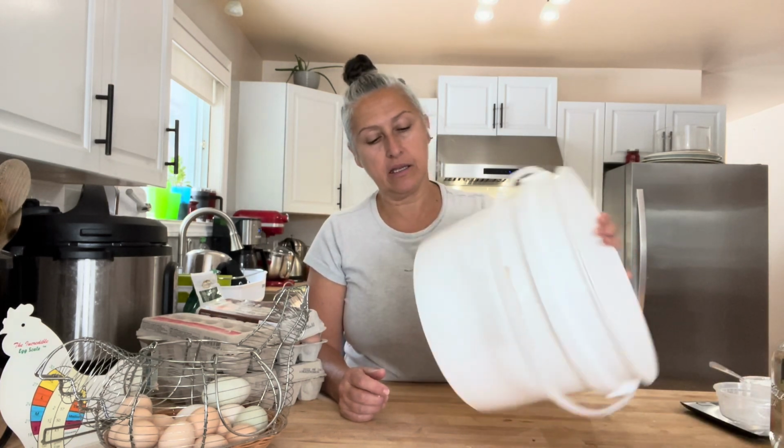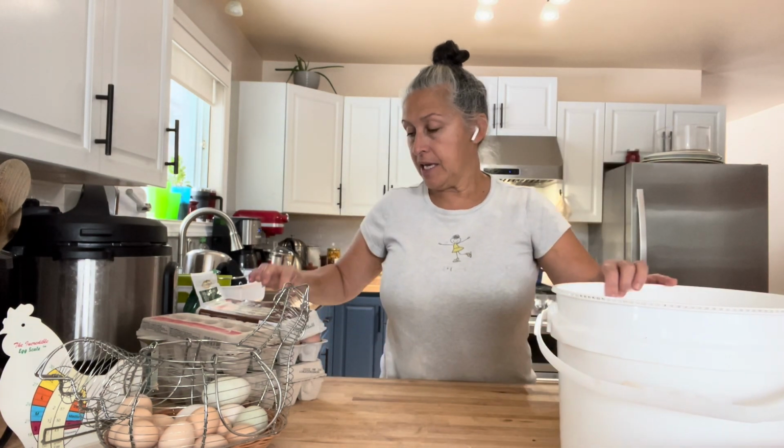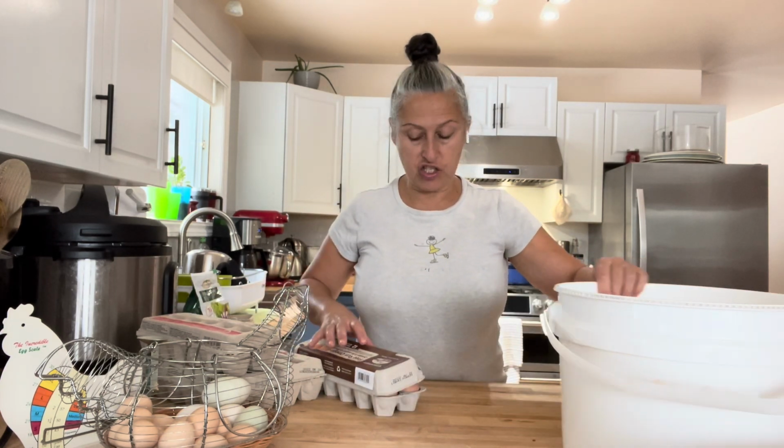The other thing is, I know a lot of people use the 1-gallon jars. I find that because we're using the calcium in there, it will start to etch the glass and look foggy. So to me, it's a food grade bucket. These were actually used for honey, so they're great. I have cleaned it immaculately before starting. And I'm gonna just show you this process to start off.